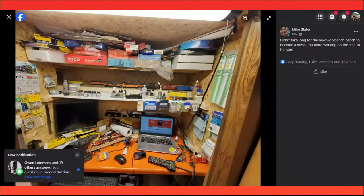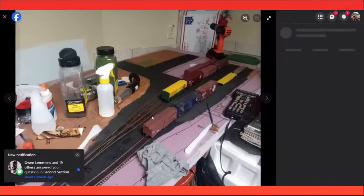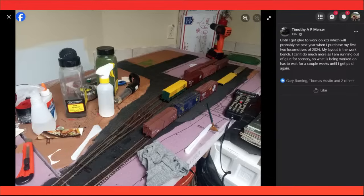Here's Mike Slater. Attaboy, Mike. Former Workbench of the Week winner Mike Slater here in the studio with us this evening. Didn't take long for the new workbench to become a mess. No more working on the lead to the yard. Did you move yourself into a closet? Yes, I went into the closet. And that's where we'll leave that. Very good, Mike. Thanks for coming out. Or staying in. I don't care.